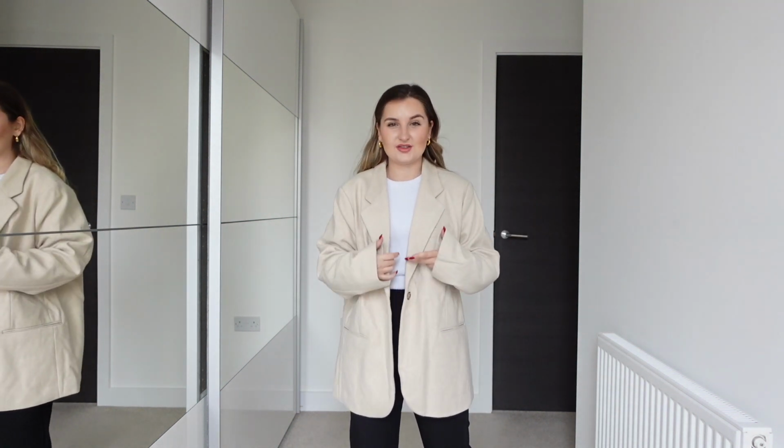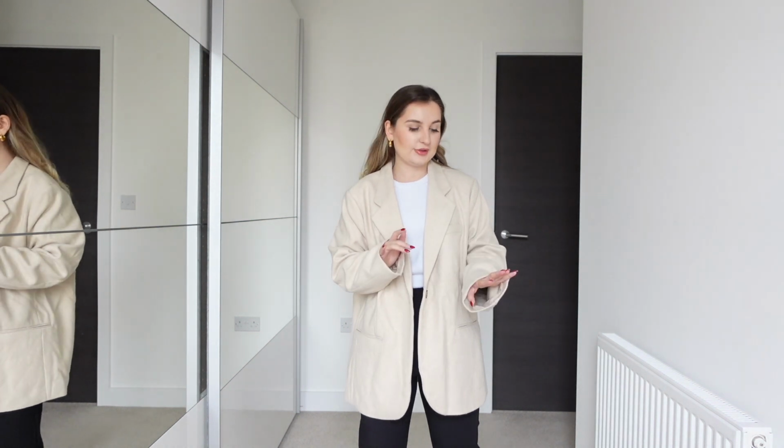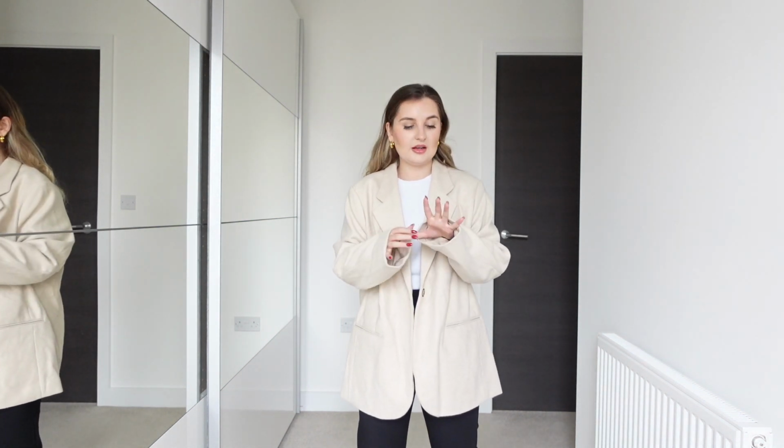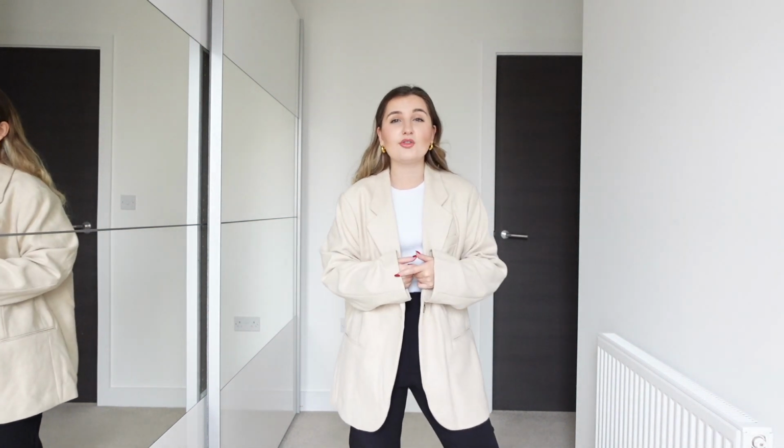Honestly, I absolutely love it. But obviously it's just the wrong size for me. I would need an extra small. So this one does come too big. So I'll say stay true to size if you intend to buy this. But other than that, I love the material. I love the color of it. I think it'd be such a versatile piece in your wardrobe.